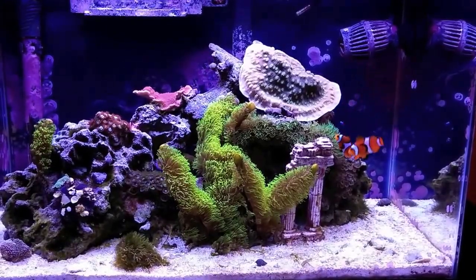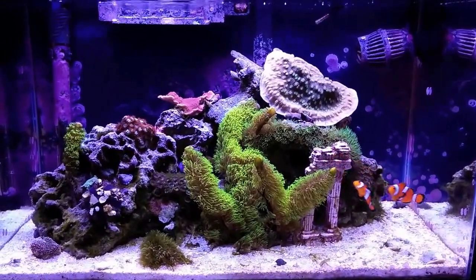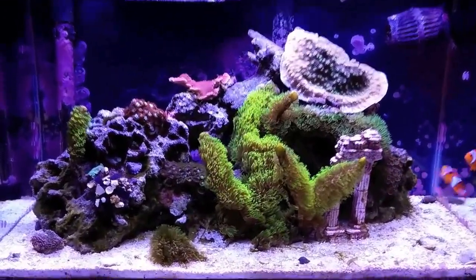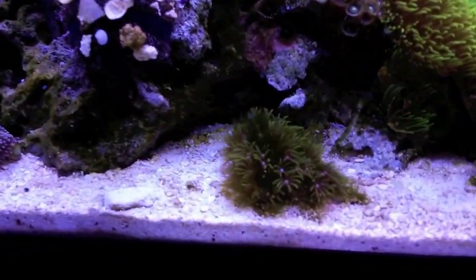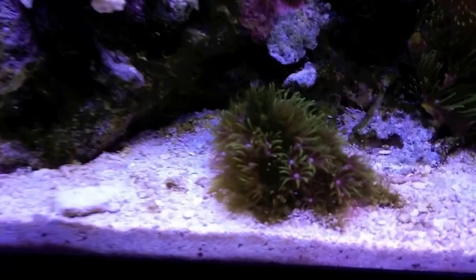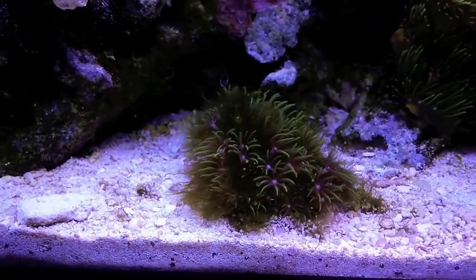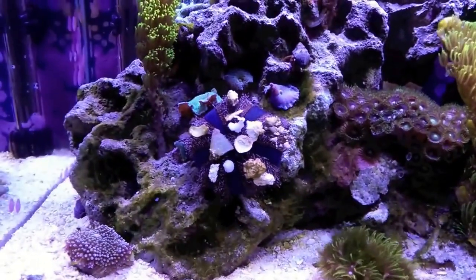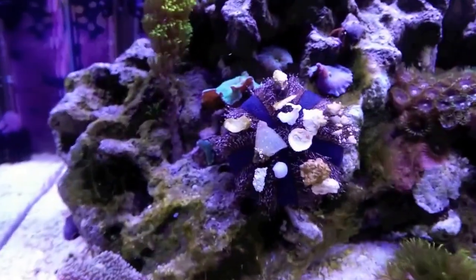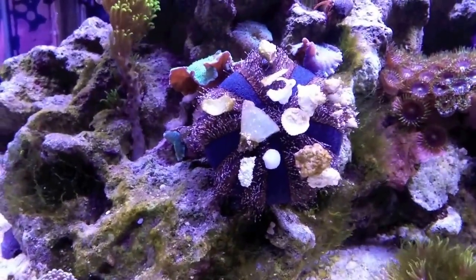Hey guys, just a quick update on the 10-gallon reef tank. Things are going pretty good. Had a good outbreak of algae. You can see this green star polyp, it's like green star algae polyp. And this guy here is the blue Tuxedo sea urchin.